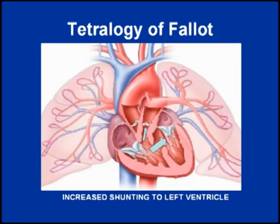What is unusual about this ejection murmur is that its intensity and duration are inversely related to the amount of obstruction across the pulmonic outflow tract. As the obstruction increases, the murmur becomes shorter, softer, and peaks earlier in systole, reflecting decreased pulmonary flow, while the large ventricular septal defect allows more shunting of blood to the left ventricle.